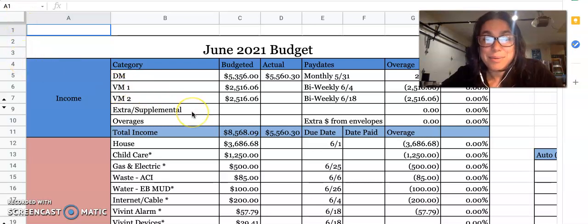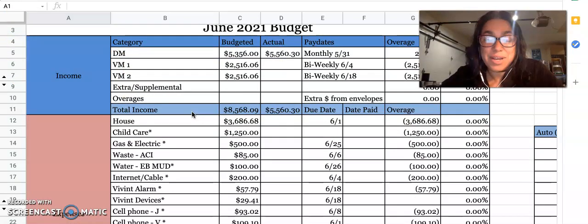If you're new here, my husband gets paid once a month, and I get paid every 2 weeks. I'm also commissioned, so I just budget my base salary, and the actual will be when I get my bonus, which is usually the second check of the month.